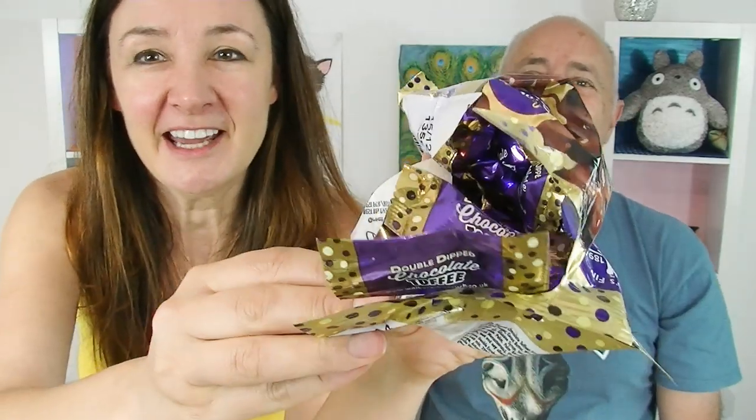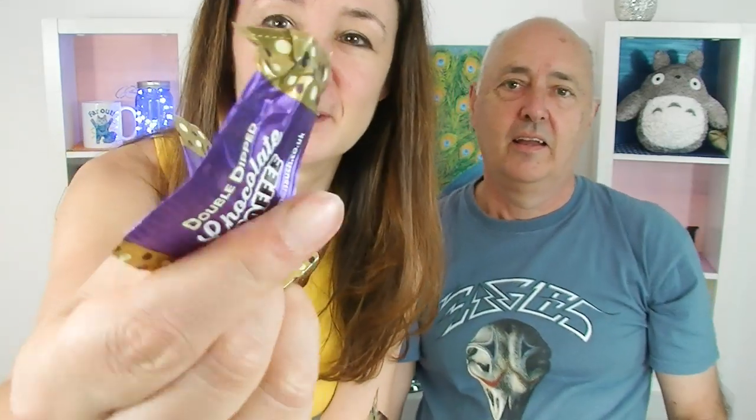Double dip chocolate toffees. And these are from Walkers as well? They are from Walkers. Oh. Have a look in there. Oh, what's going on? What is it? Have this one. There's nothing in it. Oh, there's another one with nothing in it. What's going on? What the hell? Walkers, you owe us two chocolates. They're actually sealed and they're empty.